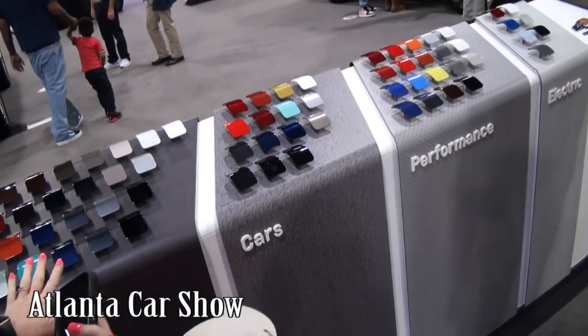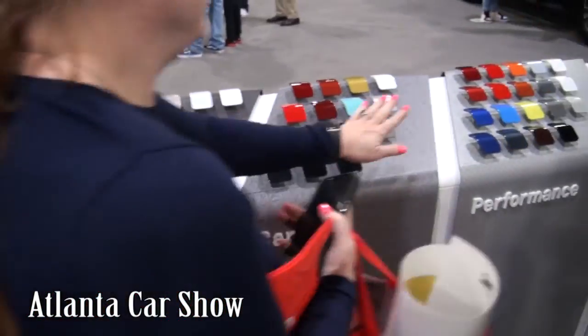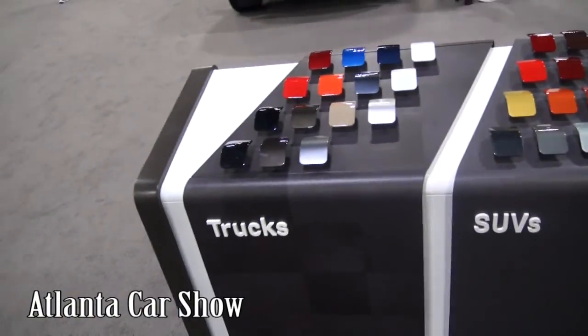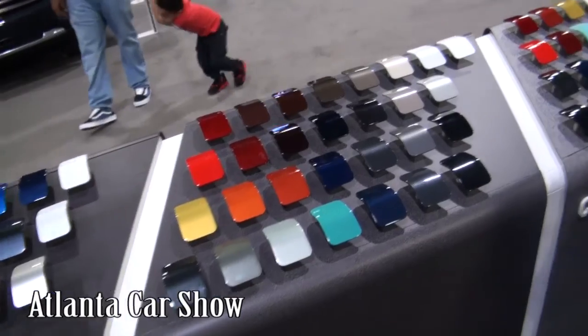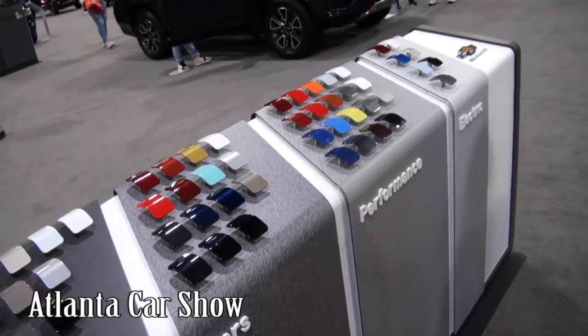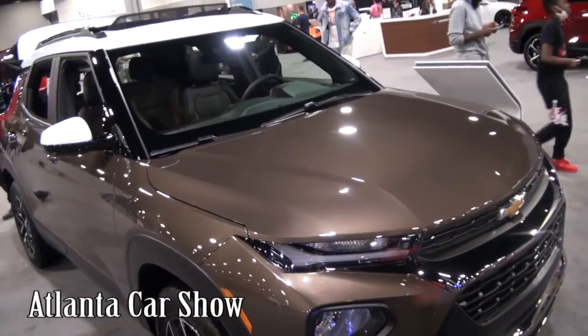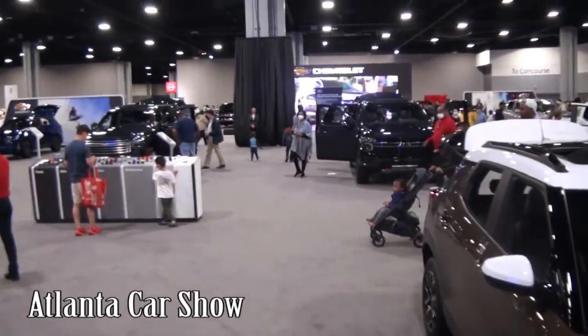They don't have my color. Oh, they're just biased. That's not okay. These are all the different colors that the Chevrolet SUVs, trucks, and cars come in. So you can get one in about any color you want. And these are all the different Chevrolets. I'm going to get the camera up so you can see, but there are a lot.